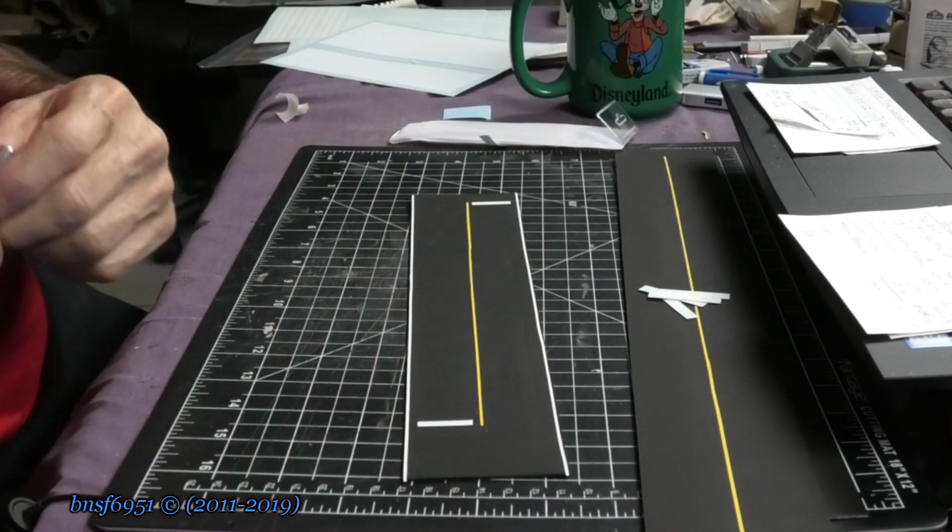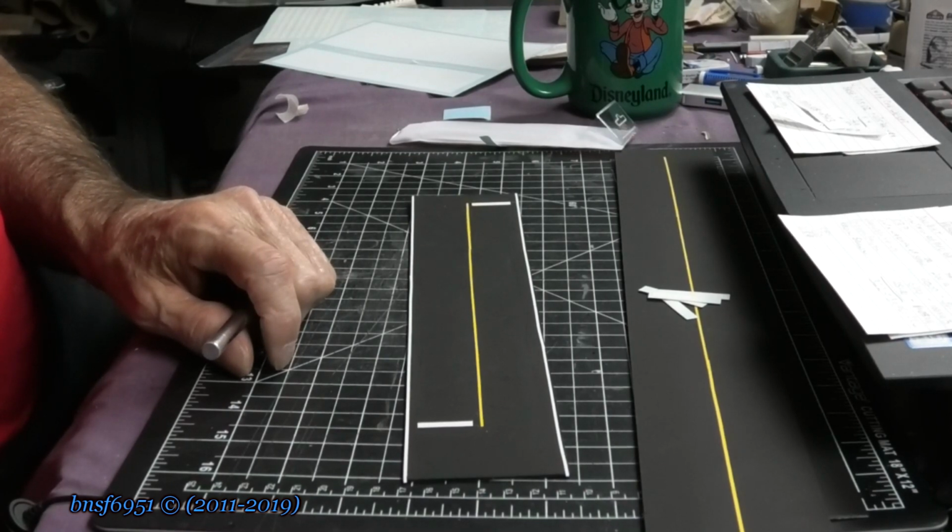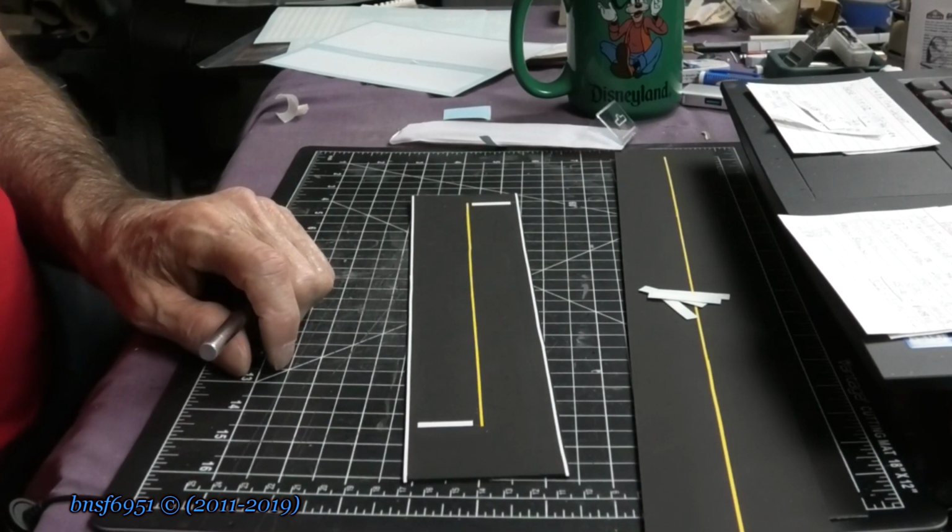So with that being said, stay tuned, and when I get finished with the roads, we'll go out to the layout and we'll take a look and see how it looks. Anyhow, with that being said, we'll be right back.